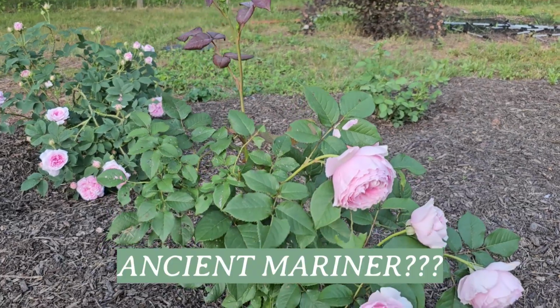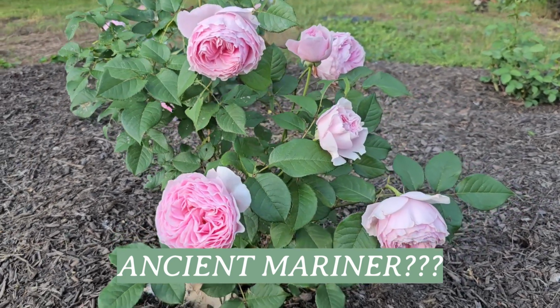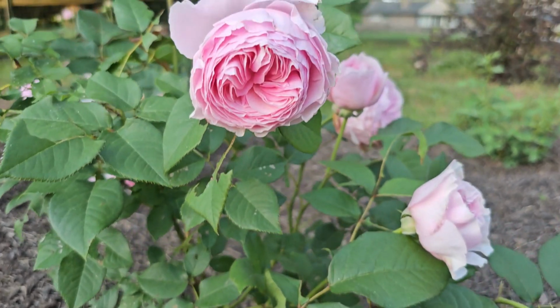I'm not sure if this one is an Ancient Mariner, a David Austin rose, or not. I lost the tag, so if you do know, please let me know.